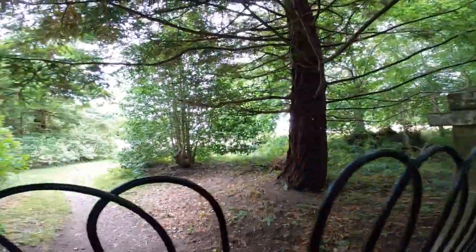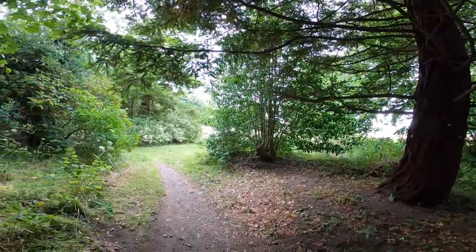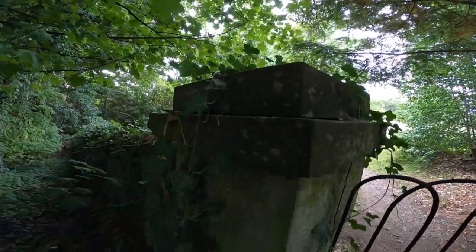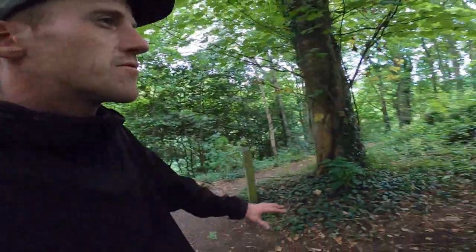There's just so many paths around here, folks. It's just mind blowing. That's like a walled garden in there. But I love the way the ivy and stuff just goes over the old stones. That's what gives these locations their character as well. Insane. But yeah, I'm so happy that I found that. It's an ice house, folks.